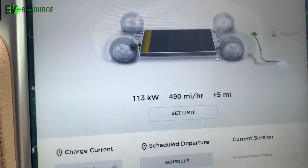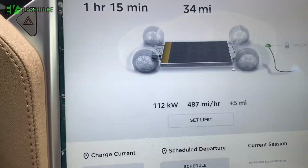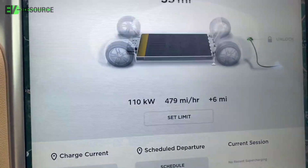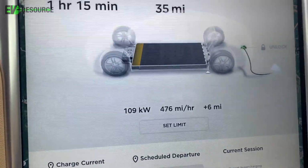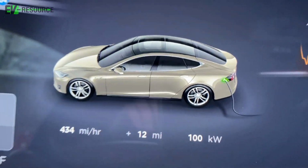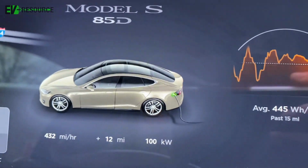This is where my EV knowledge is limited. I am not familiar with Tesla's charge rates and all of that. I have no idea what this should be charging at, if this is good or bad. And it says it's supercharging over here. Kind of gives the charging. Oh, look at that. It's got the plug plugged into the car.